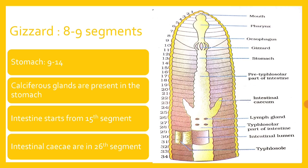And coming to the gizzard, gizzard is the muscular structure that is present in between 8th and 9th segments, of course, and this acts as a grinding mill. Stomach extends between 9th to 14th segments, and stomach of Pheretima posthuma contains calciferous glands which are responsible for neutralizing the humic acid. Intestine starts from 15th segment and intestinal ceca are in 26th segment.